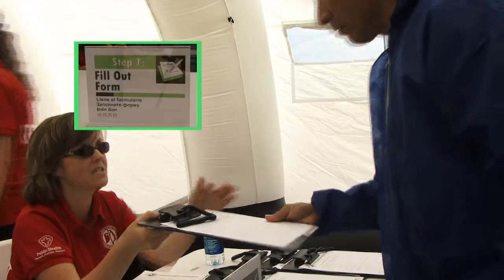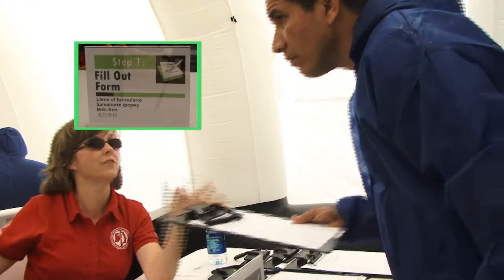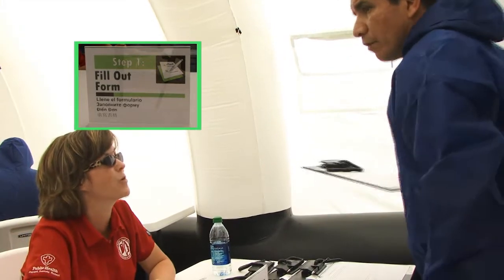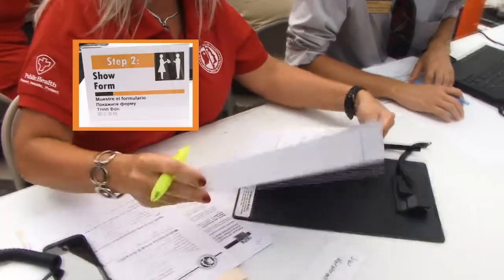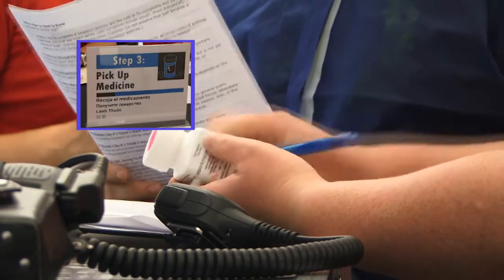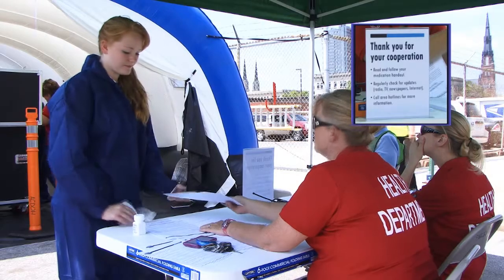Once again, for most clients, this will be a very simple 4-step process. Clients will be greeted and asked to complete forms. Forms will be reviewed for completeness and legibility. Medicine will be given. Clients will turn in their forms and exit the pod.